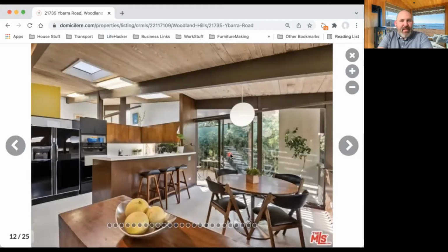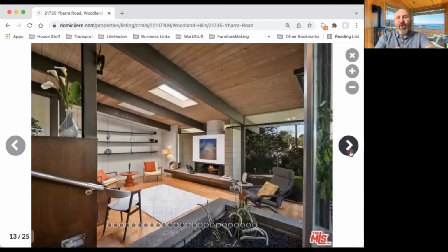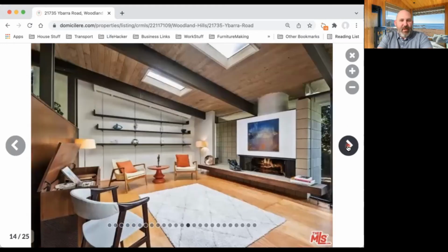You've got this little side deck over here. So many cool little spots. Remember, this house is only 1,500 square feet, but look at all the little design details. You've got some clear story windows over this fireplace that's masonry with a raised cantilevered hearth. This could almost be a greatest hits of Quincy Jones design elements.